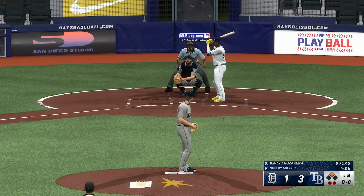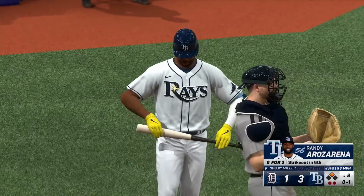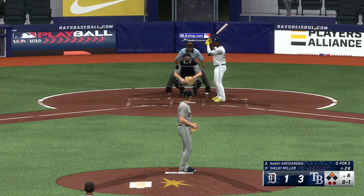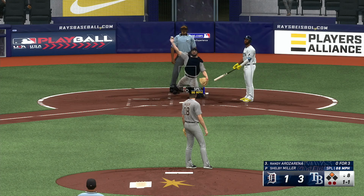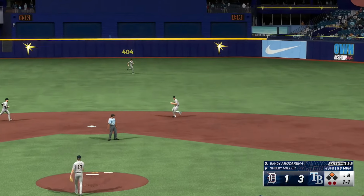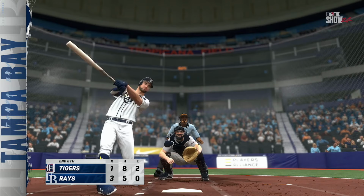Randy Arozarena digs in now. Man at second. That's the ball. Up the middle. Gets it to first, and that'll keep more runs from coming in. Inning over. Rays get an RBI double. Last chance coming up here for the Tigers.